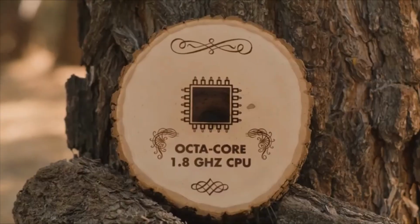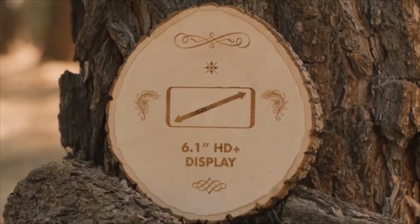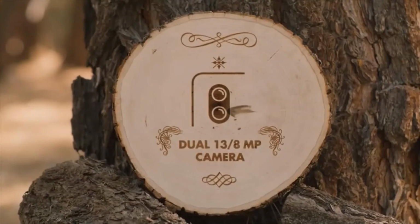Well, there isn't one. Let's be honest, smartphones these days are kind of like fitness influencers. They're all kind of the same. The Teracube-The has all the same features as any other smartphone. Don't believe me? Octa-core CPU, 64 gigabytes of storage, 6.1-inch HD Plus display, and dual cameras.